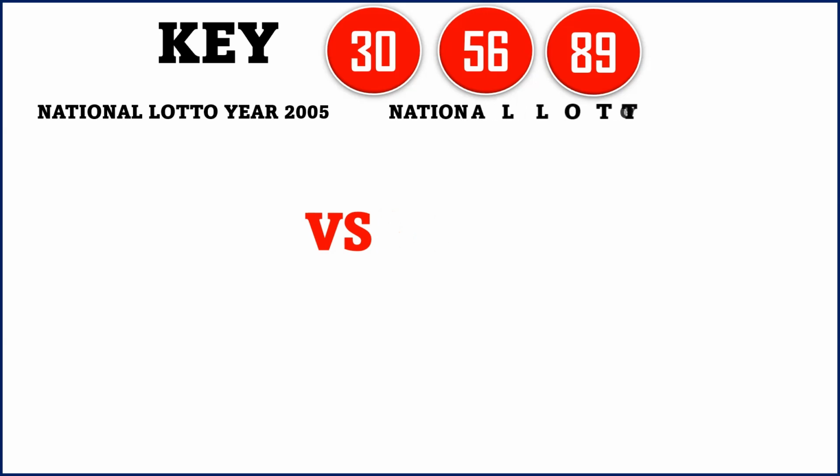All right. So the key 30, 56, and 89, we are researching from the lottery system. That's the 590 lottery system. So the system that we are going to take is the National Lotto, from the year 2005. So we'll take another National Lotto results from the year 2018. So we will be taking two events which have provided winning for the National Lotto.